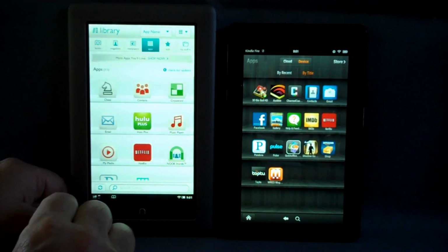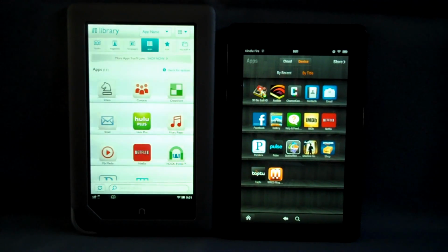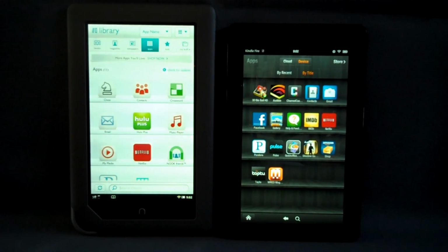These are the apps on the Nook. It basically comes with the same apps that the Nook Color came with. You have your chess, contacts, crosswords, your email app, music player, and you also have Netflix, Pandora, and Hulu Plus. And you also have those on the Kindle, so you can actually watch Netflix, listen to Pandora, watch TV shows on Hulu Plus. Netflix works fine on both of them. I've had no problem with video really, either YouTube, Netflix, and of course with the Kindle you can also stream Amazon's streaming video. And if you're a member of Amazon Prime, there's about 10,000 titles you can stream for free.